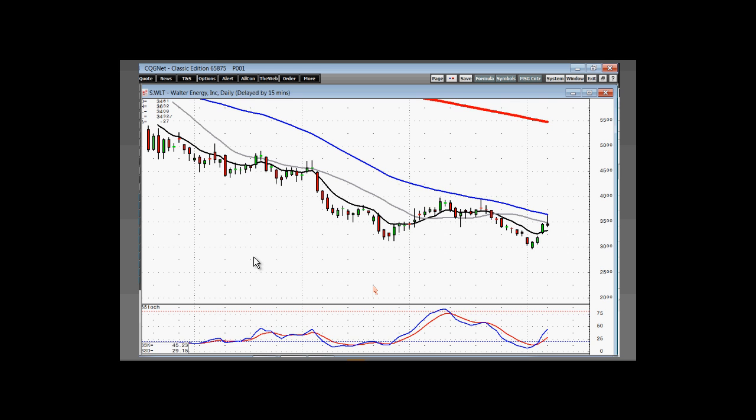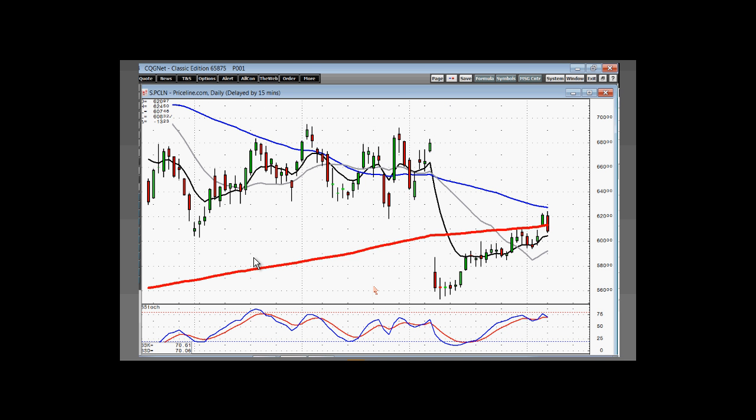And Priceline. So it's in this uptrending channel. Yeah, this one's going to be a harder one to trade just because there's no real pattern, just a slow uptrend.